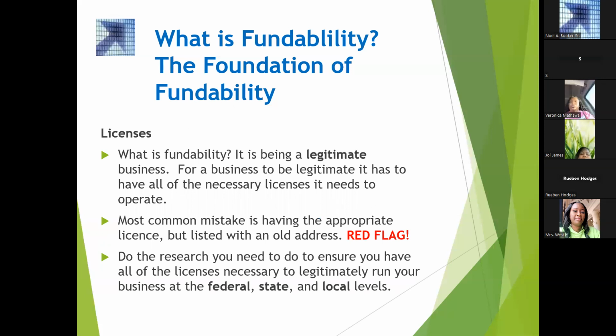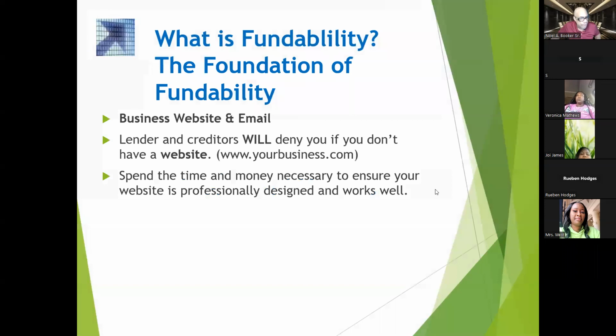Okay, licenses. What is fundability? It is being a legitimate business. For a business to be legitimate, it has to have all the necessary licenses it needs to operate. One of the most common mistakes is having the appropriate license, but now you got an old address on it, and that will cause a red flag. Do the research you need to do, ensure that you have all of the licenses necessary to legitimately run your business at the federal, state, and local levels. Boom. Okay.